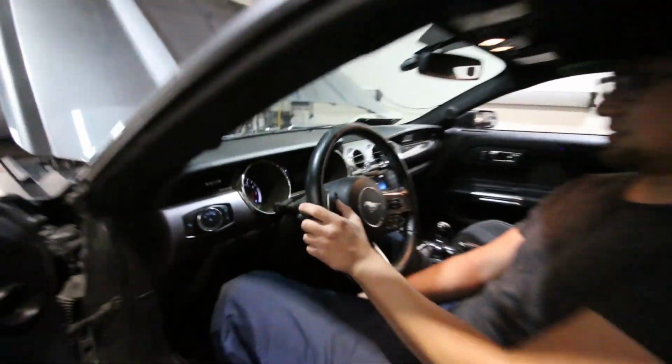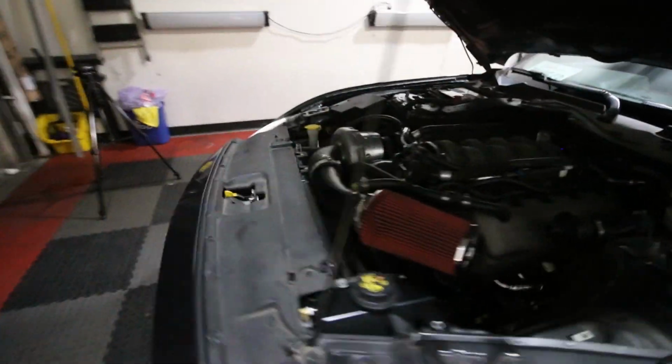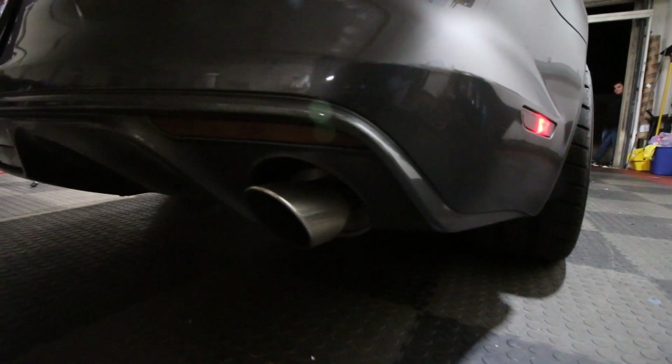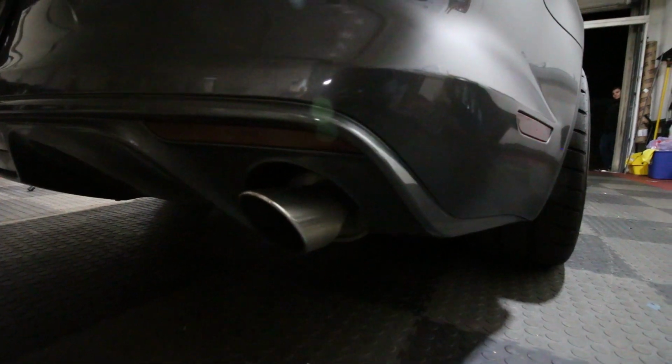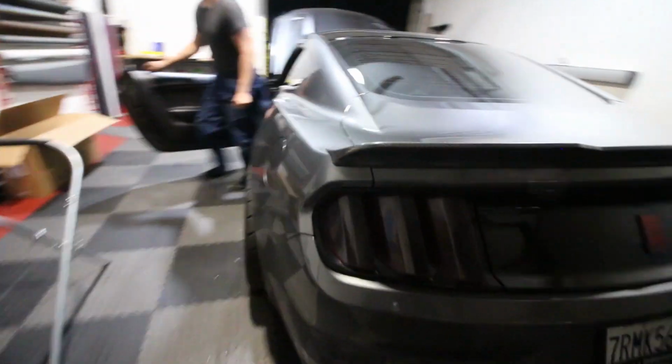Sounds good. You can just hear that blower spooling. That's what it sounds like. Damn, this thing sounds badass.